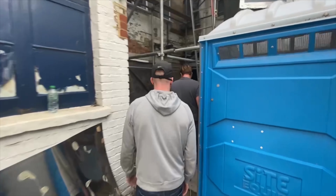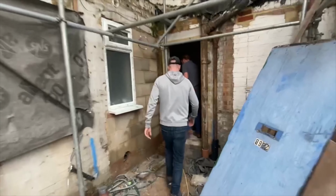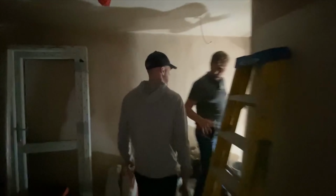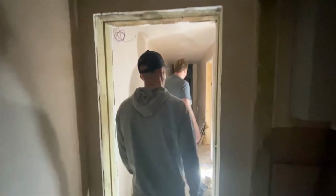Anyway, come and have a look around. It's a bit dark on this floor because there's no lighting yet until next week. But come through, this is going to be the kitchen. We won't worry about that room. Down here is obviously where it's the messiest because we're coming through with decorators now. Upstairs is all decorated.